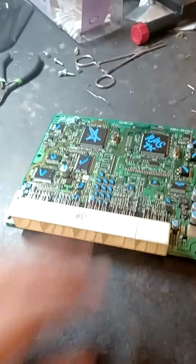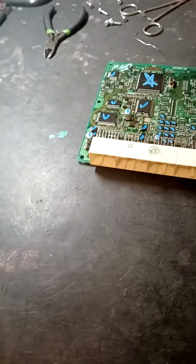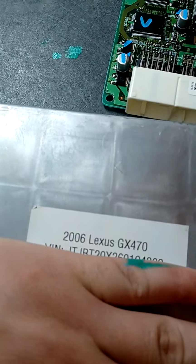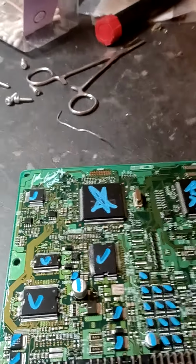This is for a 2006 Lexus GS470, which, if you don't know what that is, it's an SUV. It's a really nice, really luxurious, super badass SUV. Anyway, the customer stated that it had a hard shift issue, so I reverse engineered the board.